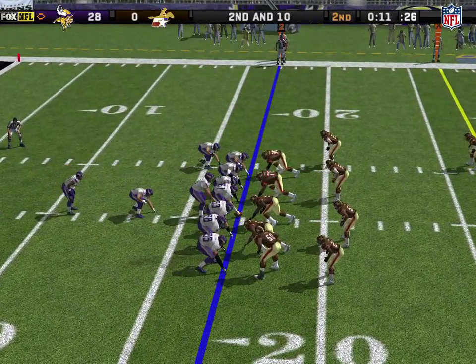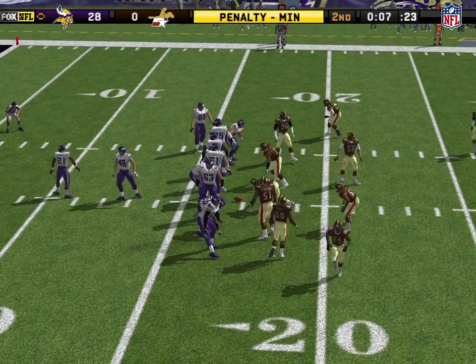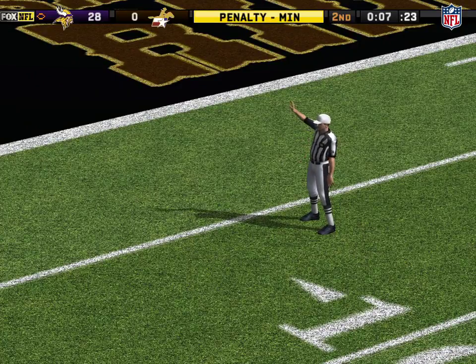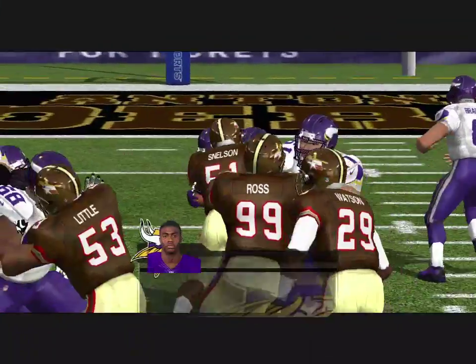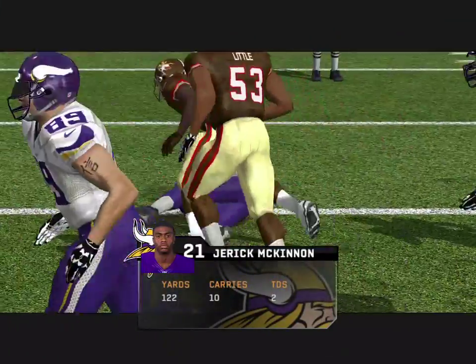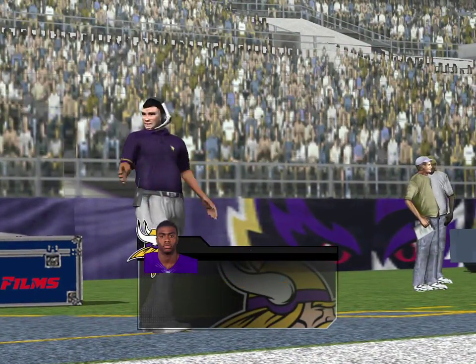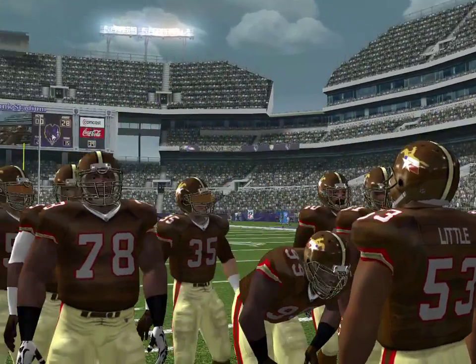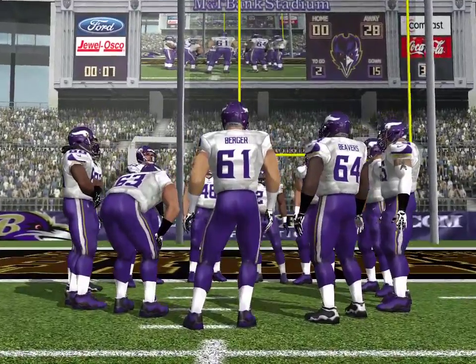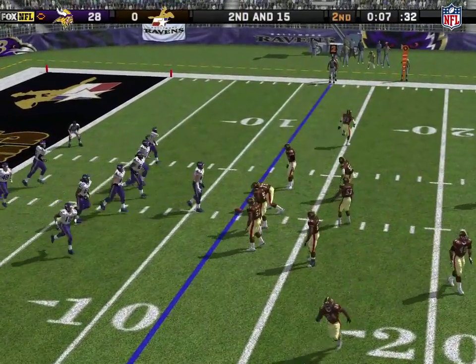The home team comes out in a 4-3. Dead ball. Ball starts on the offense. Number 85, still second down, for the false start. False starts are kind of frustrating because they're really easily avoided by just maintaining focus. Second and 15 here after the penalty backs them up.